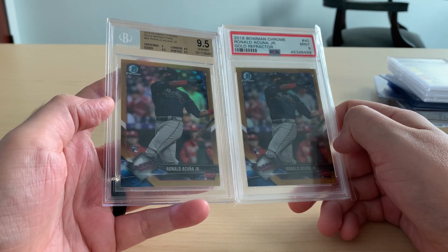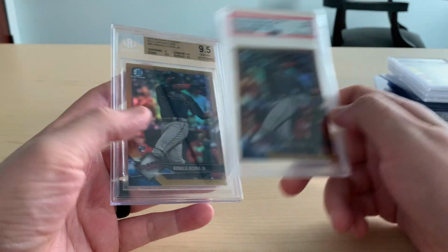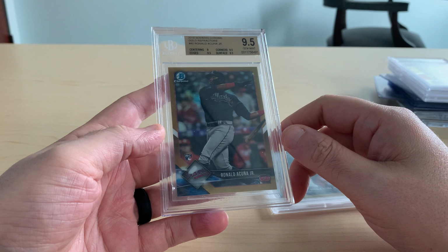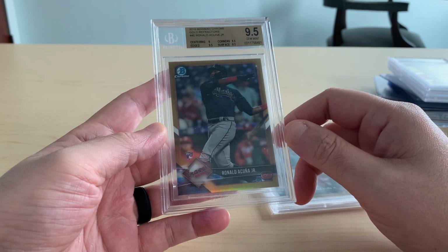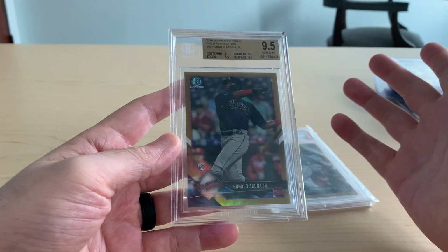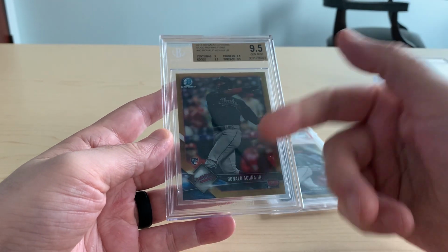They're 2018 Bowman Chrome Gold Refractor Ronald Acuña Juniors, one a 9.5, one a PSA 9. The 9.5, I think if you cracked it out, there's a chance it would cross to a PSA 10. The centering is a minimum gem mint, but the 9 is on the centering, which doesn't matter as much with PSA, and it's not badly centered.